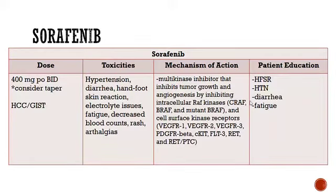Now moving into another TKI, sorafenib, that's approved for HCC and GIST. Sorafenib used to be our gold standard for initial treatment of HCC, but it's now kind of worked its way down the pipeline, and it's almost like 3rd or 4th line, I would say, because lenvatinib, which Lindsay's going to cover coming down the road here, and atezo, which is immune checkpoint inhibitor in combination with bevacizumab, is usually the first thing you're going to see an HCC patient start on.